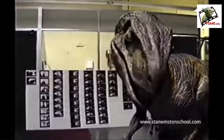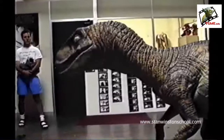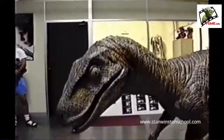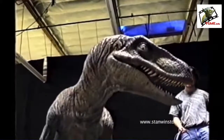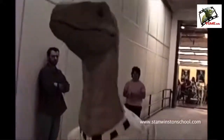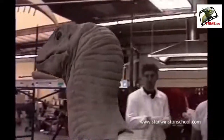Well, I hope you guys enjoyed this exclusive peek behind the scenes into the making of the Raptor suit for Jurassic Park. It's fun for me to look at this after all these years. It was quite a personal challenge, physically very demanding to be in these suits, but very rewarding to be part of this groundbreaking historic film.